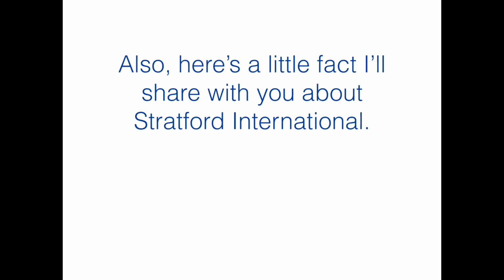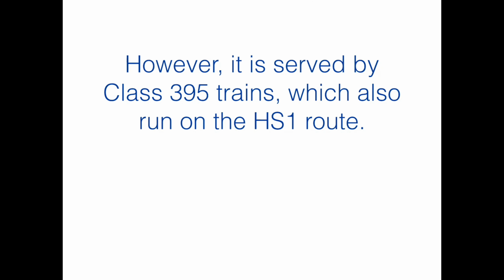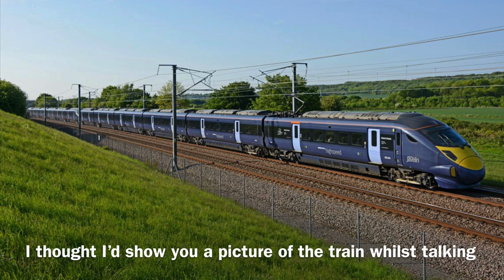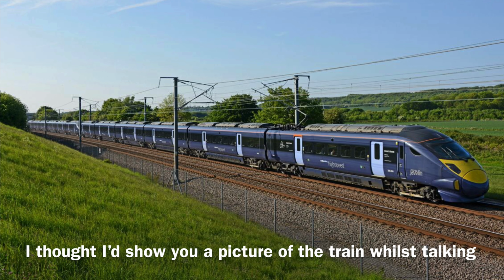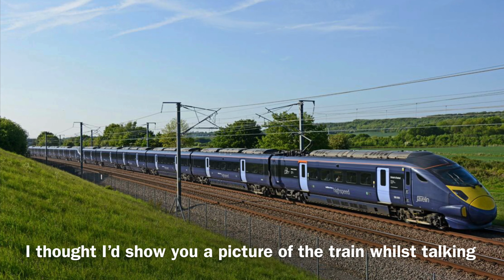Also, here's a little fact I'll share with you about Stratford International. Despite the station being called Stratford International, no international trains actually call there. The station is only served by South Eastern high-speed trains. However, it is served by Class 395 trains, which also run on the High Speed 1 route, and passengers can interchange between these trains and Eurostar trains at either Ebbsfleet or Ashford.